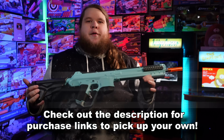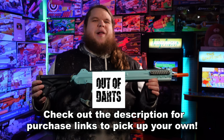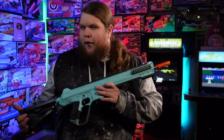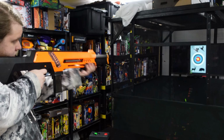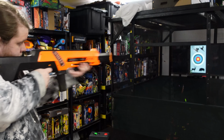Yeah, so a couple of things right off the bat. This was sent to me by Out of Darts, and this was his personal Harrier blaster, which he had already fielded in a war. Because of that, I don't have the original packaging. What I do have instead is a bunch of aftermarket parts for the WORKER Harrier. This is sort of the evolution of the WORKER Swift. However, this is not a direct upgrade from the Swift. It's more of a side grade. And we'll talk about some key differences between them towards the end.